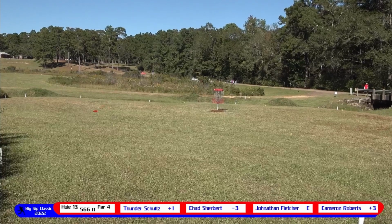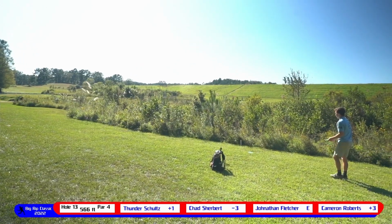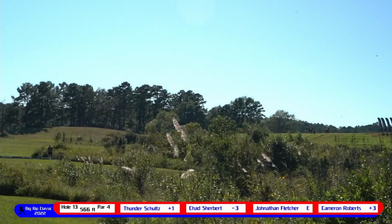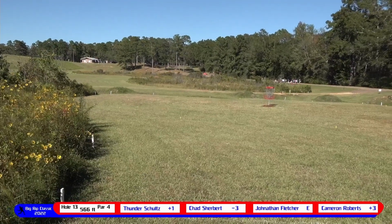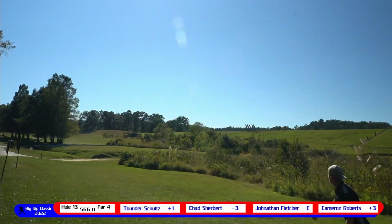Smashing a hyzer, and that's pretty good. That's all you can ask for. He's putting, he's safe on the green, and you are throwing over water on this second shot. You can't see it from here, but there's a little bit of a creek between you and the basket. Yeah, that's Little Black Creek right there. I forgot about that. Jonathan able to get it on the island as well.